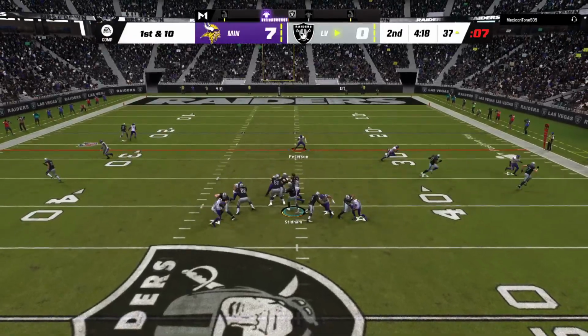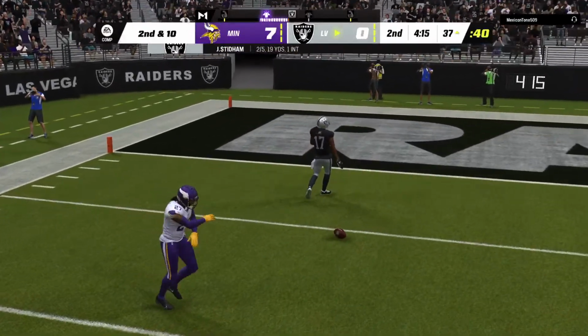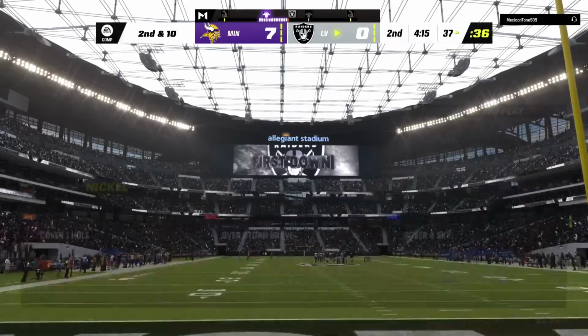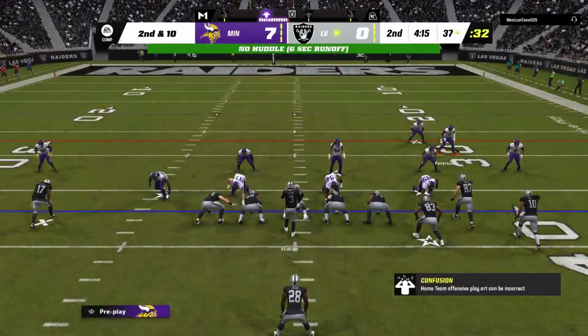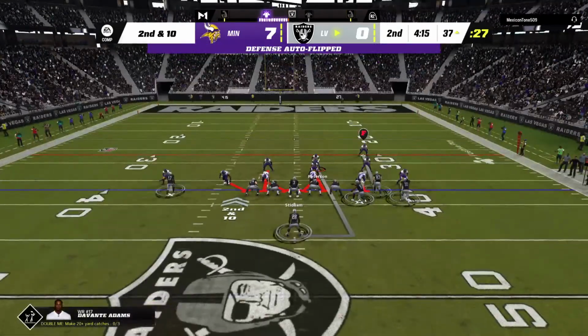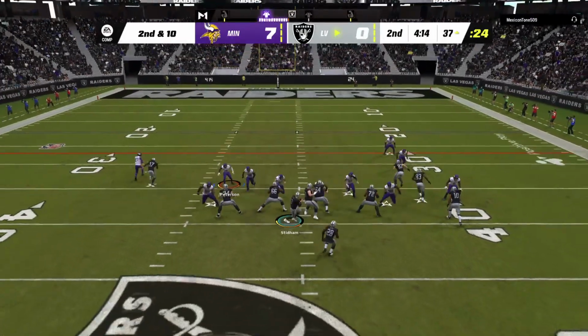On 1st down, Stidham. And this is incomplete. Oh, it looked like he had a pretty good line on that one. That would have been a big play, but he could not pull it in. We know it's not an easy job to go out and catch passes when people are trying to tackle you and knock the ball away. But the bottom line is, that's a pass he's got to have and a pass he should have caught.